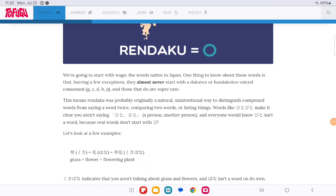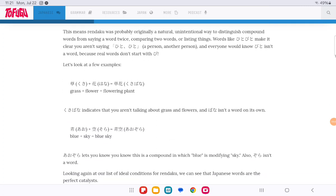Let's look at a few examples. Kusahana becomes kusabana, flowering plant. Sabana indicates that you aren't talking about grass and flowers, and bana isn't a word on its own. Aosora lets you know that this is a compound in which blue is modifying sky.